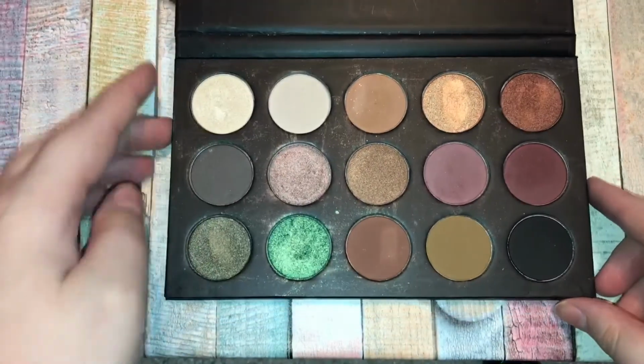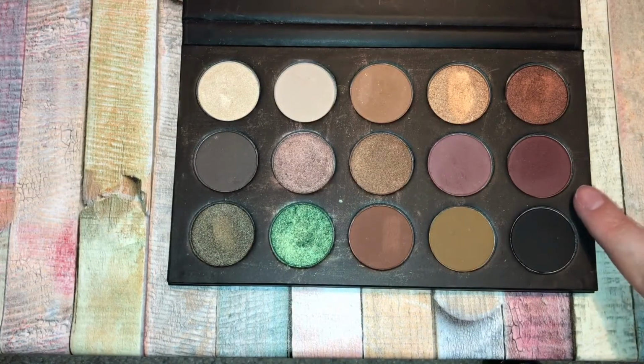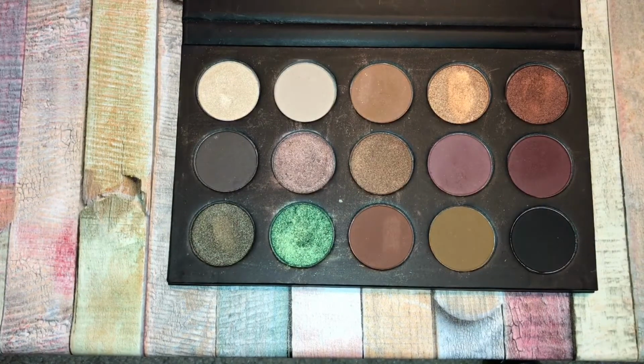So the final Morphe palette I have is actually the first one that I ever got, and this is the Kathleenlights palette. Oh my gosh, I love this palette. This green is everything, like absolutely everything. It is so, oh my god, so pretty on the eye. And then I love this matte burgundy shade. I love that shade. I just love this palette. I know it's very tiny. It doesn't have a mirror, but there's something about the formula and the colors that I just really, really like.